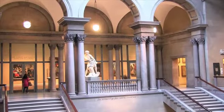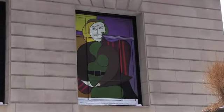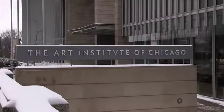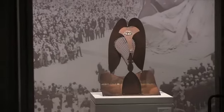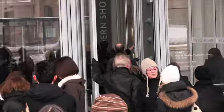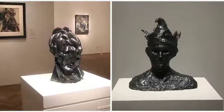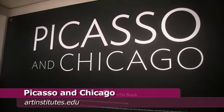Next, make your way over to the Art Institute of Chicago, where Pablo Picasso comes to life. Did you know that Chicago and Pablo Picasso have had a love affair since 1913, when the city and the Art Institute of Chicago became the first in the country to showcase the artist's magnificent works? Today, the Art Institute is celebrating this 100-year relationship by bringing together over 250 of Picasso's finest paintings, prints, drawings, and ceramics, all featured in the exhibition appropriately named Picasso and Chicago.